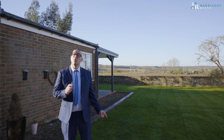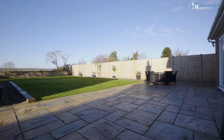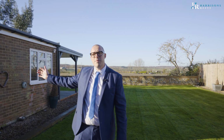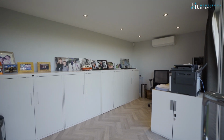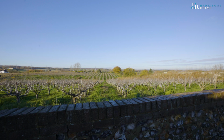And so finally, you join us in the garden of this property. So you can obviously see it's a family-sized garden. It's a particularly well-maintained garden. To the right of me, you can see that you've got the triple garage, which has got the office directly behind that. And of course, the big, big selling point of this property, as you can see from here, is going to be the far-reaching views of the countryside and the orchard.